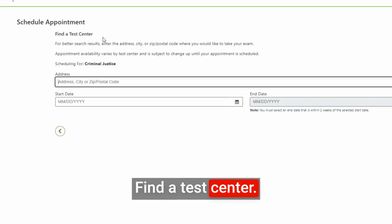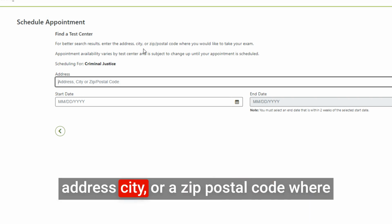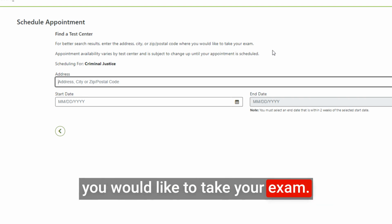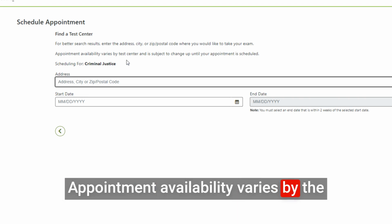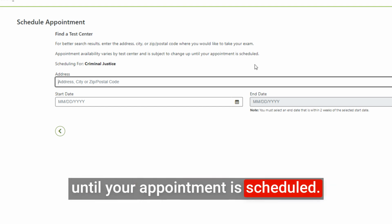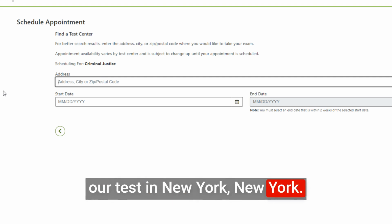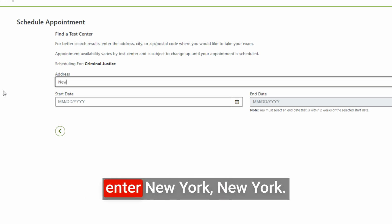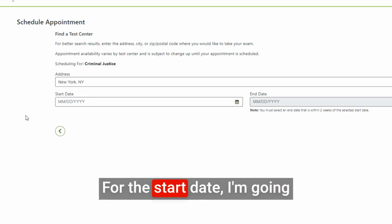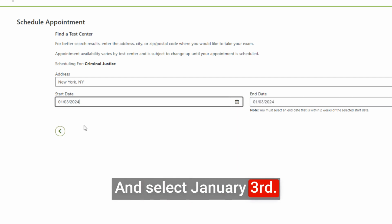Find a test center. For better search results, enter the address, city, or zip postal code where you would like to take your exam. Appointment availability varies by the test center and is subject to change up until your appointment is scheduled. In this example, we're going to take our test in New York, New York. So where it says address, we'll enter New York, New York. For the start date, I'm going to hit the calendar icon and select January 3rd.